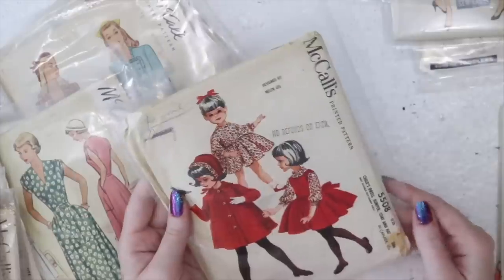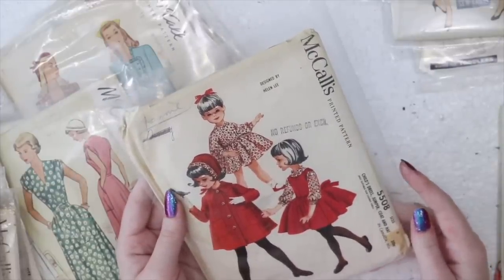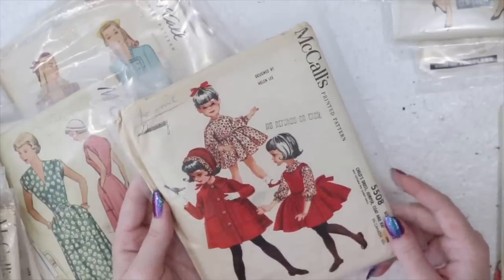Then this is a very hefty feeling envelope McCall's printed pattern designed by Helen Lee for a child's dress, jumper, coat, and hat. So you can make a whole lot of things out of that one.